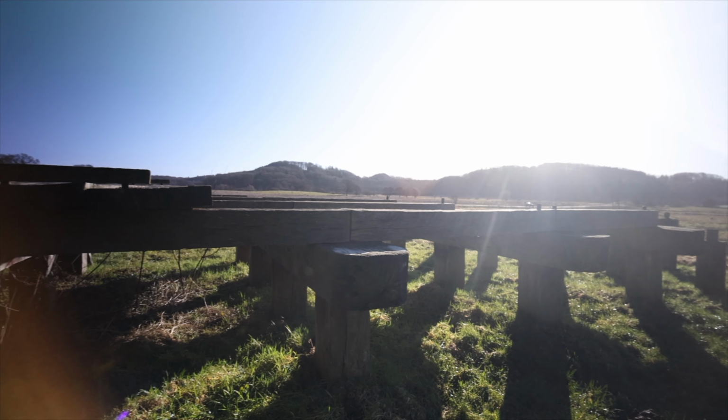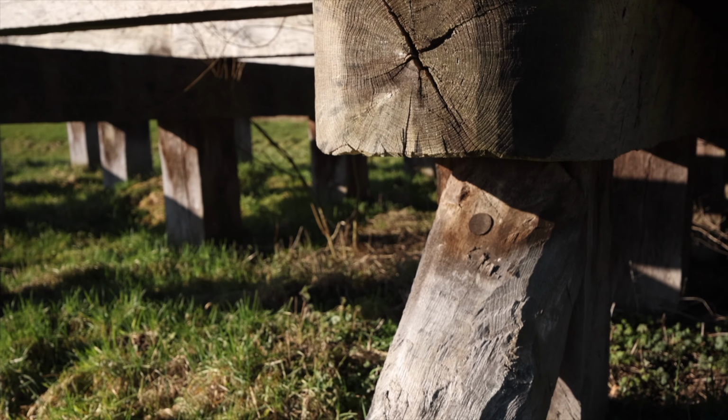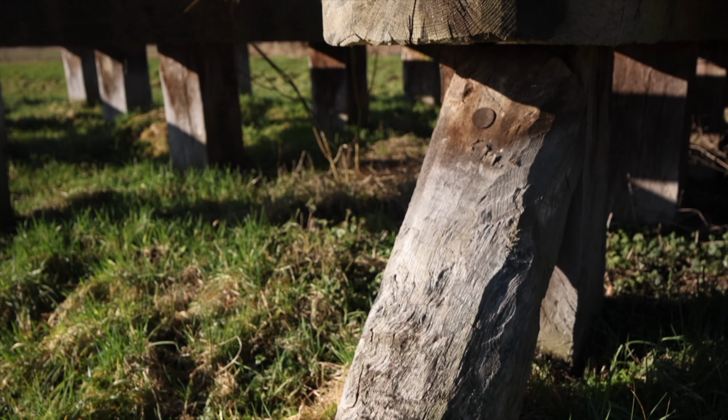Well, the bridge is a reproduction of a bridge built by Harald Bluetooth before the year 1000. It's built all by oak wood, and the posts were held vertical, and they let them sink into the ground until they hit solid ground. Then they cut off the tops and built the upper construction.